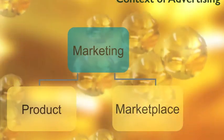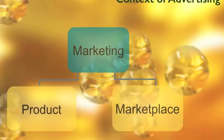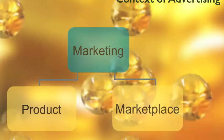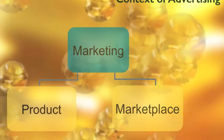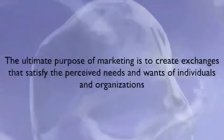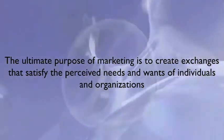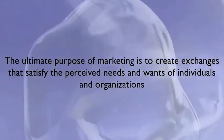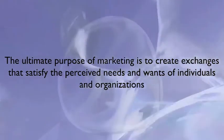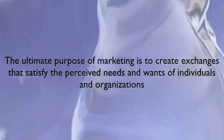So, the 4 P's. Advertising is promotion. It's one of the elements of promotion. Marketing works with products and the marketplace. The importance of advertising is getting the consumer to recognize and want or need that product. The ultimate purpose of marketing is to create exchanges that satisfy the perceived needs and wants of individuals and organizations. So advertising understands what the needs and wants of individuals are, and they address the utility of the product to the needs and wants of the consumer.